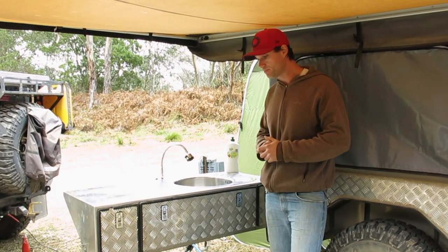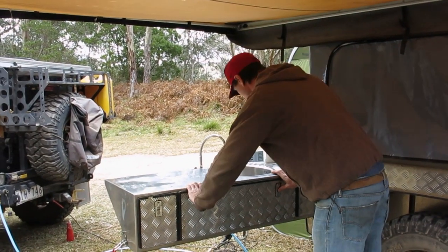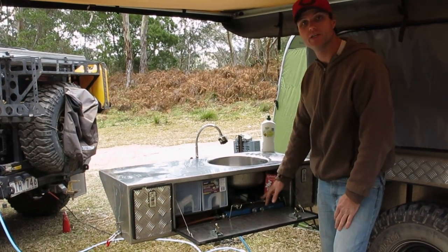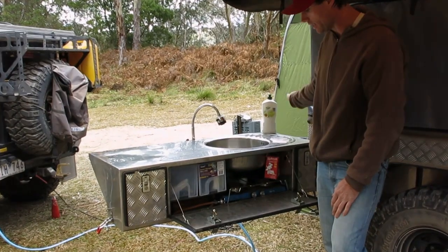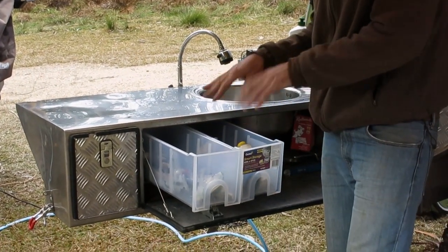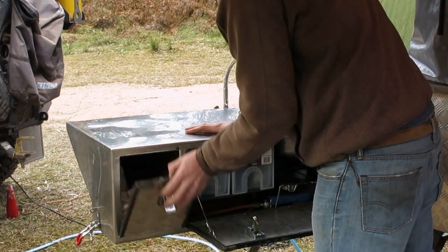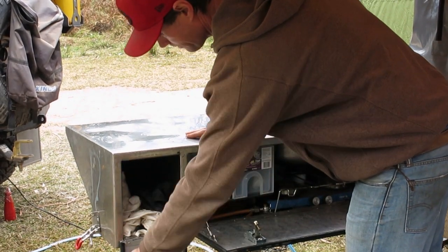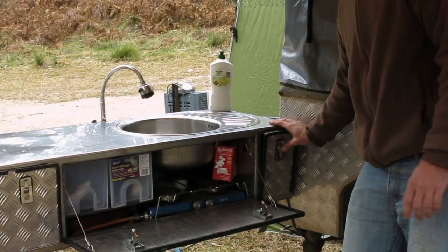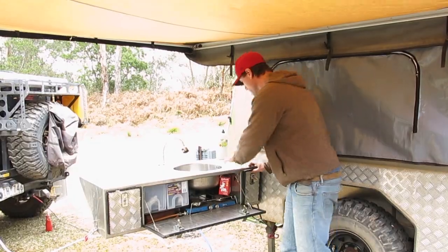The kitchen is pretty well equipped. We've got running water, a sink, our little 2-burner cook stove here, we've got our 2 gas bottles there, 2 drawers that house all our little bits and pieces, our cutlery, and we have our plates in here and crockery, and in this side we have all the utilities. So basically we have a hose to extend the drain out and a few other little bits and pieces.